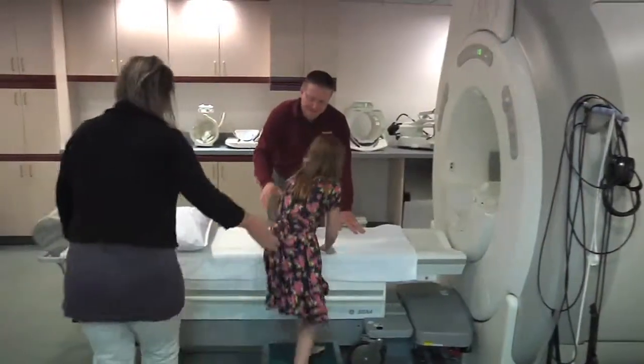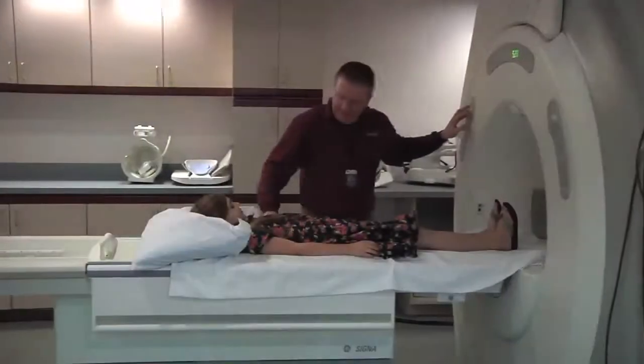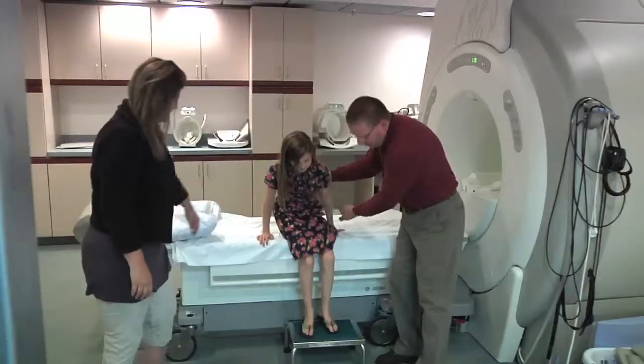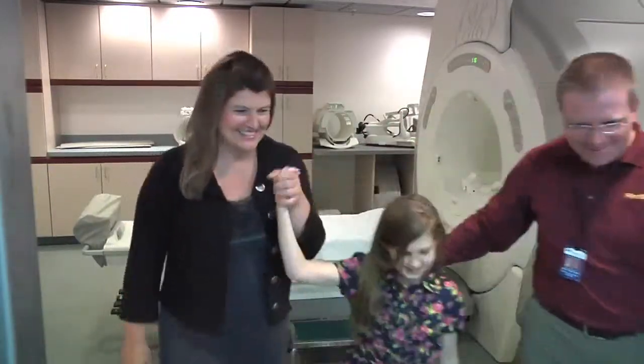That's correct. We provide pediatric sedation for young children who otherwise might not be able to be scanned. We have a pediatric intensivist in the scanning room monitoring the patient during the entire procedure. Similarly, we provide general anesthesia for those adult patients which otherwise might not be able to be scanned because they're too confused or they're in so much pain.